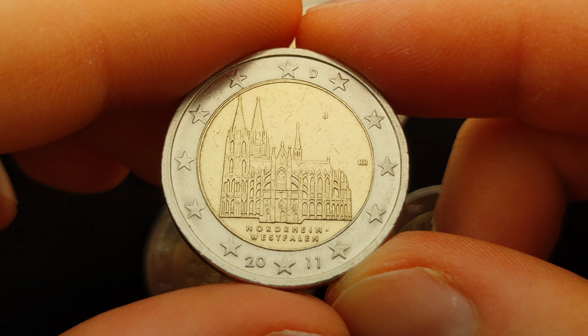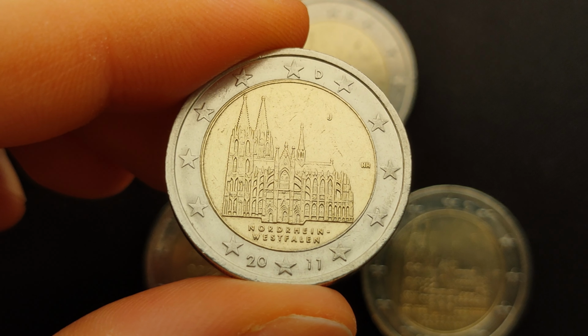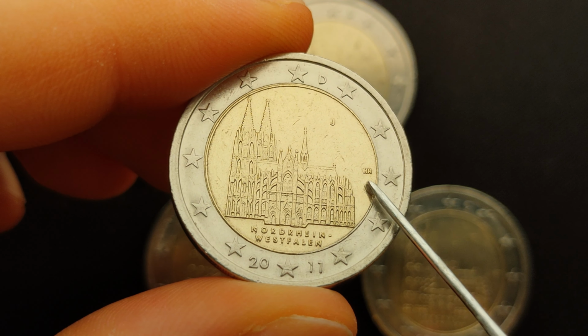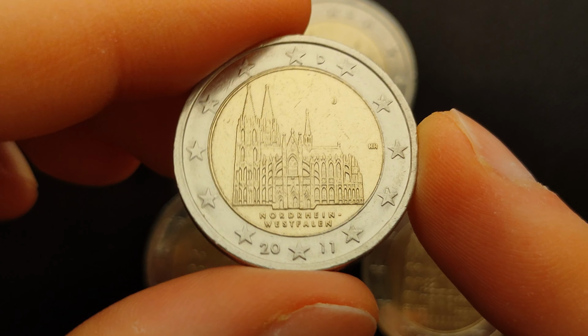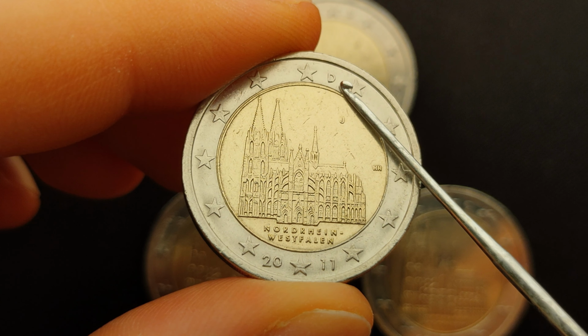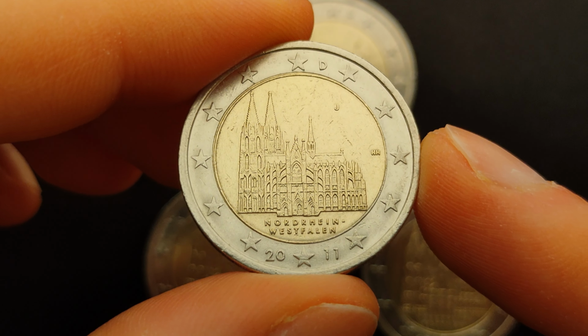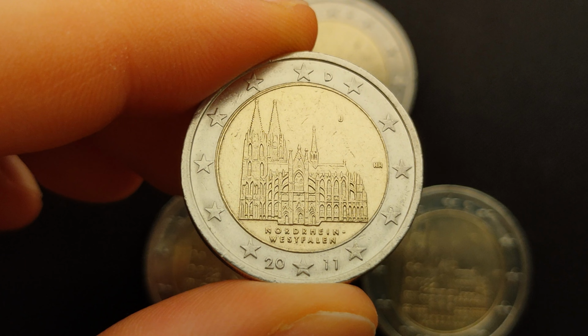This coin was designed by the German engraver Heinz Heuer. His mint mark, which consists of his initials HH, can be found to the right of the image. The mint mark of Germany, which is represented by the letter D for Deutschland, can be found at the top. As with every other euro coin, the coin's outer ring depicts the 12 stars of the European Union.